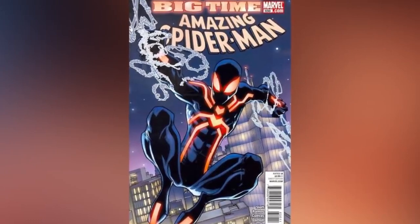All that being said though, it does have a few drawbacks, but all in all, the Big Time costume has been used by Spidey multiple times, and it continues to be one of the most reliable costumes in his wardrobe. Check it out for yourself in 2011's Amazing Spider-Man number 650. Number 2. The Mark III.